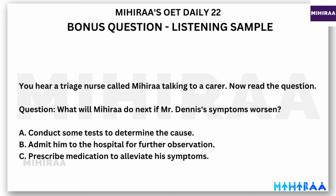We'll need to rule out any underlying medical conditions. Has he had any previous heart problems or chest pain? Not that I'm aware of.